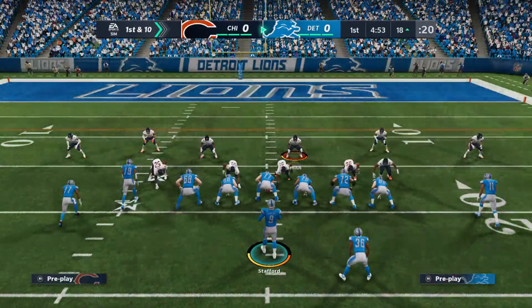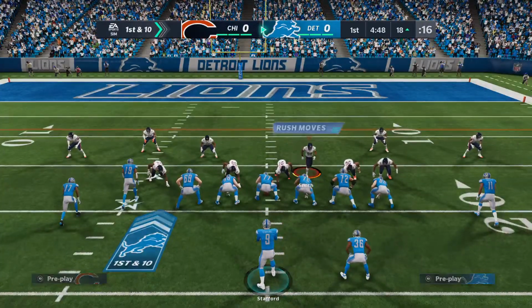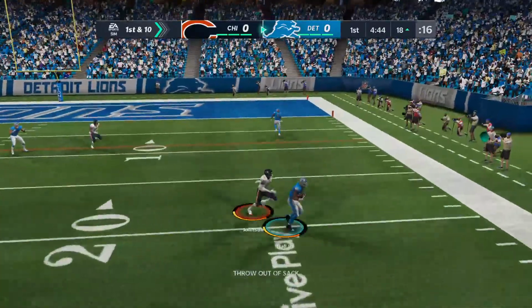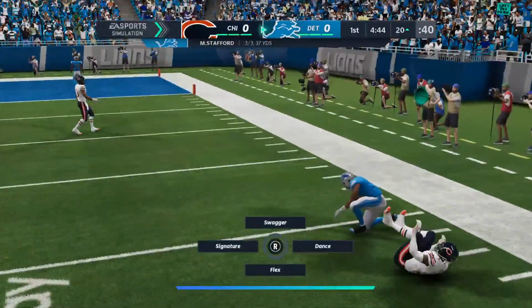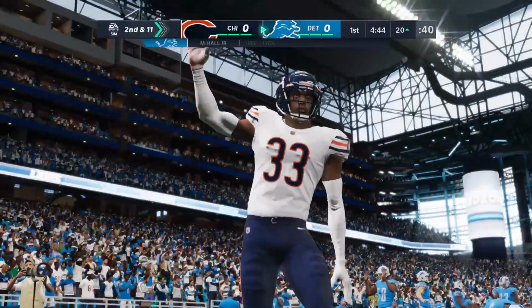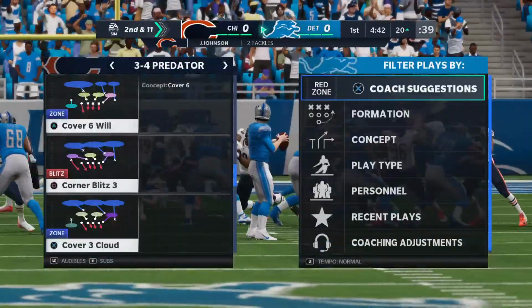So from inside the 20, here's first and 10 at the 18. From the red zone now, Stafford. And he'll find Hall. And they go the wrong way here. Knocked back to the 20. He was unable to shake free there, and they'll cover him for a loss of a yard.